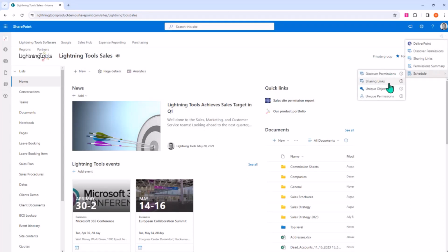So that Discover permissions, the sharing links, unique objects, and unique permission reports, we've seen those all in real time. You've got the option of those all as scheduled reports there. So yeah, that's one change.